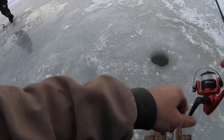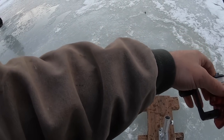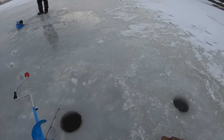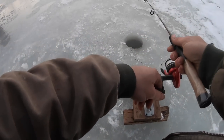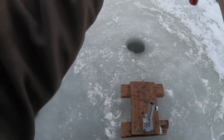I'd love to catch catfish, but I'm not gonna lie to you right now. I'd love to catch anything that gets the adrenaline going. You just never know what it's gonna be in these kind of ponds. I'd say this one's got a fish on it. Reeling down and set. Don't force him.